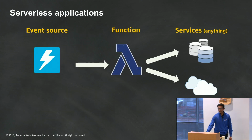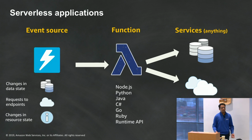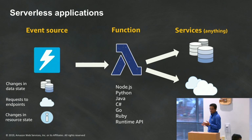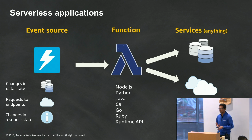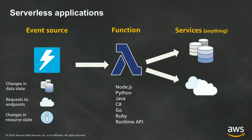So let's talk about building a serverless application. When you are building a serverless application, there are 3 sections. Your Lambda function, where you can use any programming language such as Node.js, Python, Java, C#, Go, Ruby, and you can also bring your own custom runtime. And I'm going to talk in a little more detail about how you can bring any of your custom programming languages and use Lambda functions to build your application.